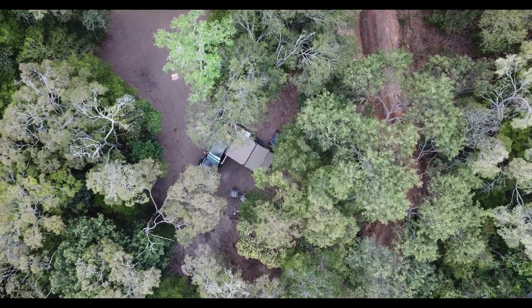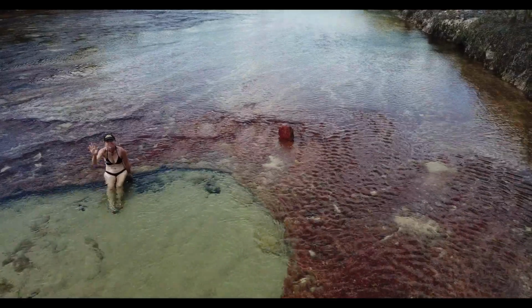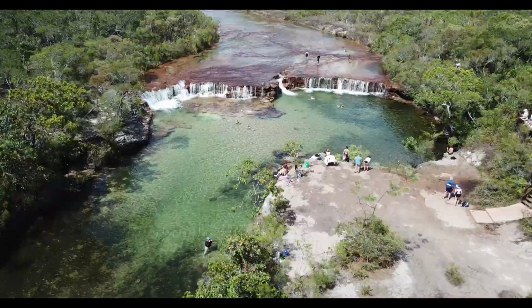The next morning we packed up and headed north on the tally track with the aim of heading to Fruitbat Falls for lunch and then on to Elliot and Twin Falls to stay a couple of nights and enjoy the beautiful waterholes.